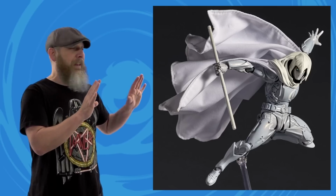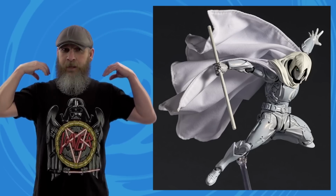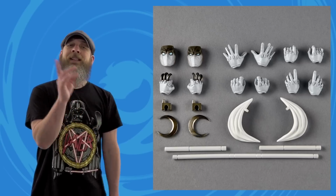What does jump out at me is why did they go with a cream color for the hood and the plastic pieces here, but then more of a standard white for the cape itself? That transition trips my eye more than the change of mediums. But the cape situation could have been much worse. Much, much worse. And that's all before we even get to the accessories.